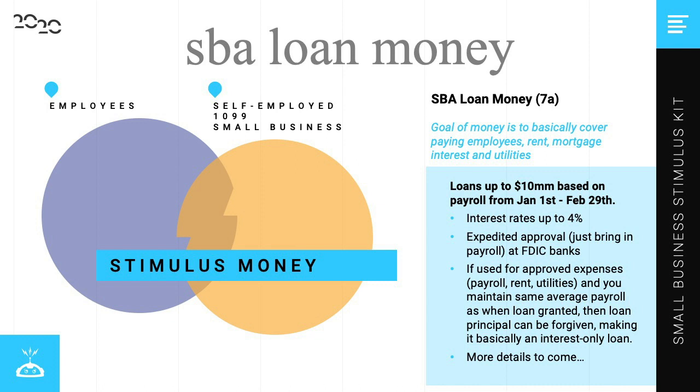What's going on here is the government is basically guaranteeing you to not fire your employees, and they will pay your employees' salaries. Not only will they pay their salaries, but they will pay for rent that you're incurring, that you might have to incur. If you have a mortgage payment on a commercial building of some type, they'll pay you that. They'll pay for your utilities. So they'll pay a number of these types of expenses.